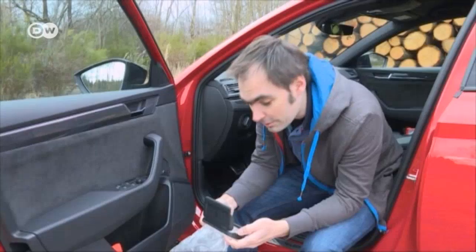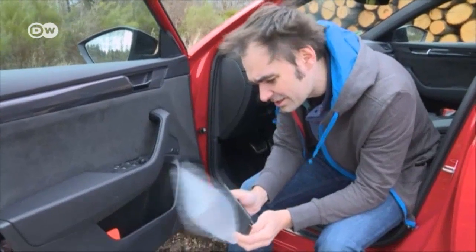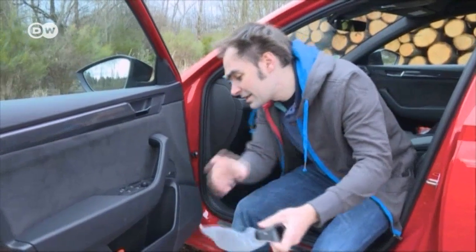But Matas says that attaching a garbage bag is really fiddly. You've got to be careful not to get your finger caught in this contraption. He notes that there's actually very little room for the garbage bag itself inside the door pocket.